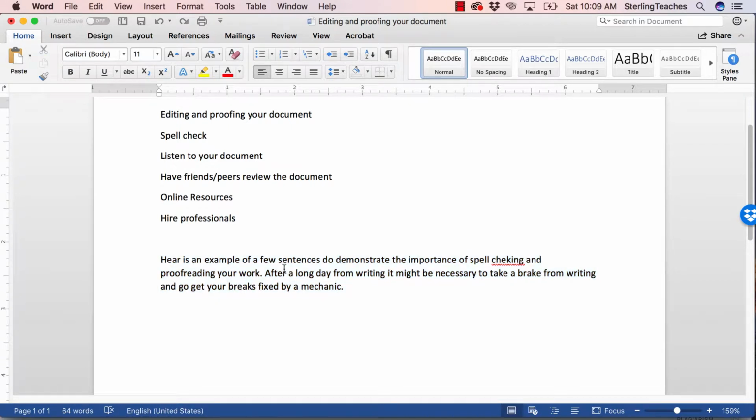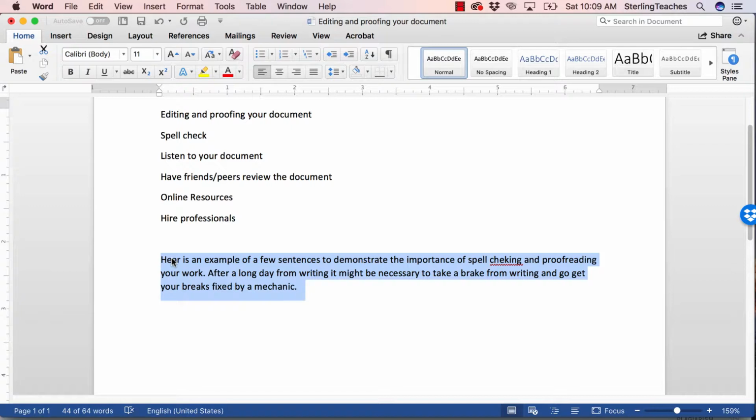All right, so as I listen to it, it sounds like, here's an example of a few sentences do demonstrate. Oh, this doesn't sound right. A few sentences do demonstrate. Maybe I could change that to 2. So I can go back and I can listen to it simply by highlighting, Alt, Escape.